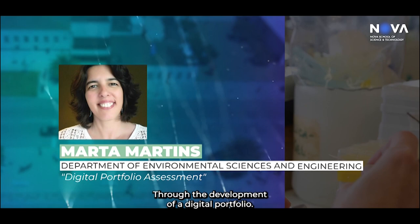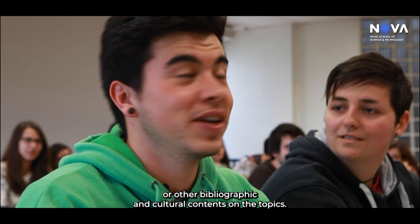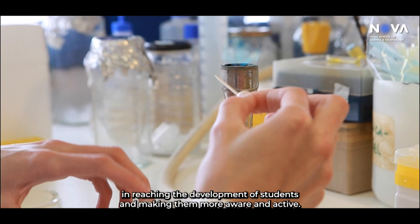Through the development of a digital portfolio, students are encouraged to reflect, democratize, and be creative about the contents covered in laboratory and fieldwork, and to complete the study with videos, interviews, or other bibliographic and cultural contents on the topics. The portfolio can be a magazine, a website, a blog, a podcast, enriching the development of students and making them more aware and active.